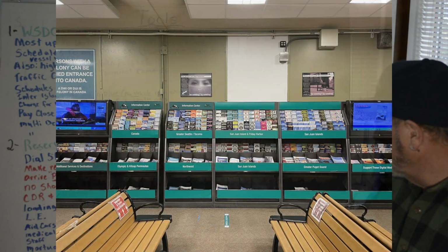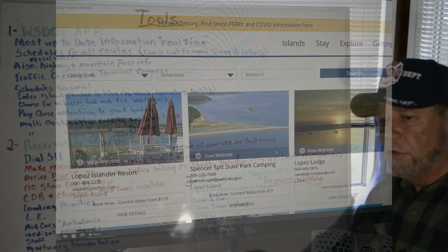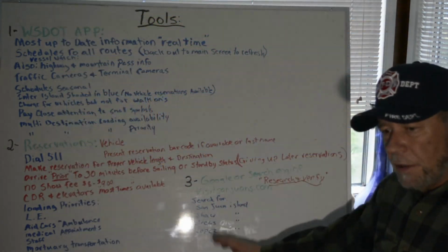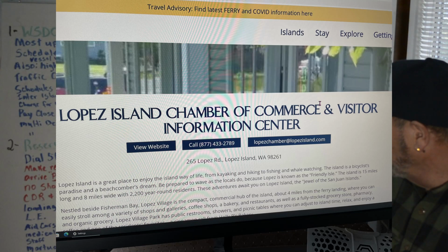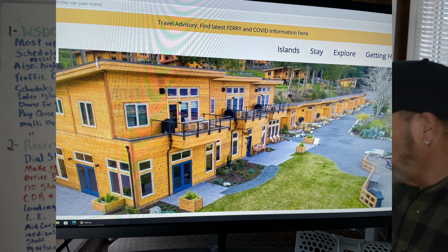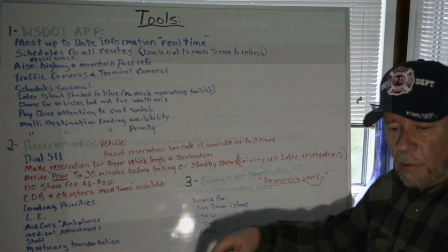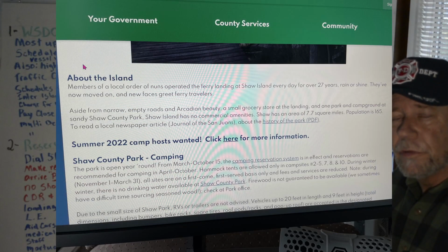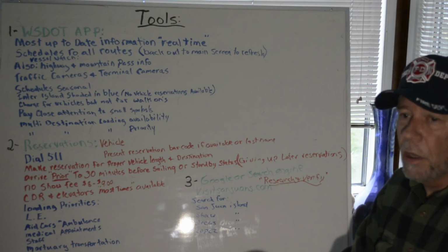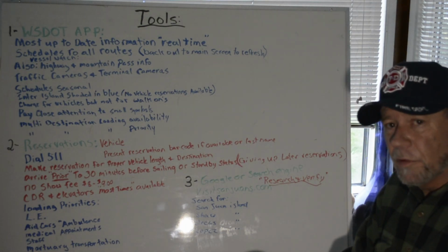If you want to do some searches particular to the islands that you may be going to, you can do a Google search or any search engine search that you choose. Try searching for San Juan Island, Shaw Island, Orcas Island, or Lopez Island, and that'll bring up loads of information on the destination that you're going to for activities and lodging and dining. You can also get a lot of information right here from YouTube.